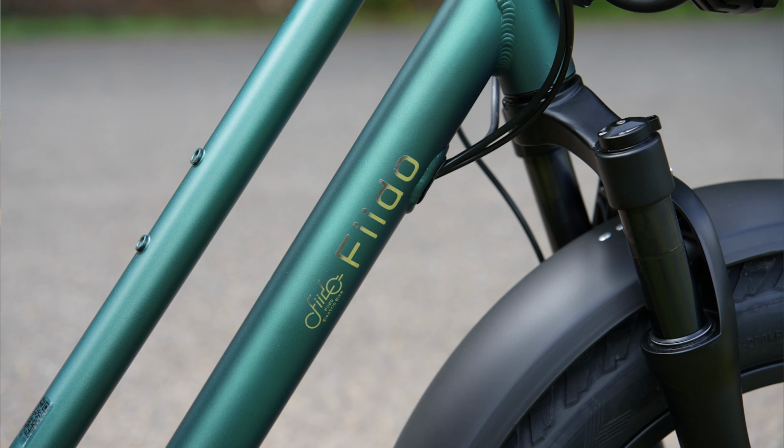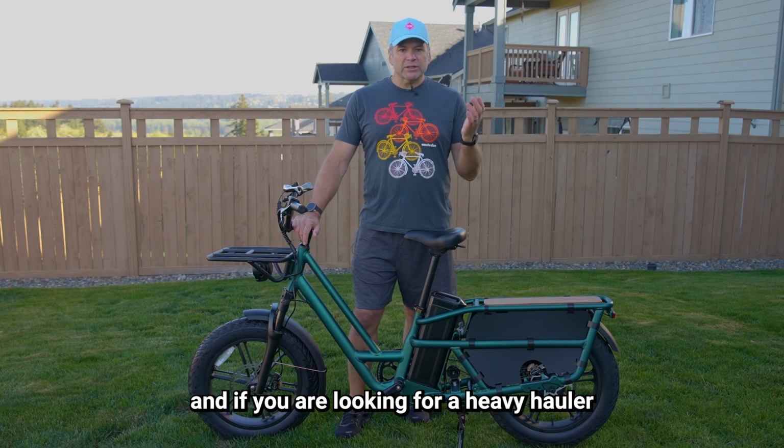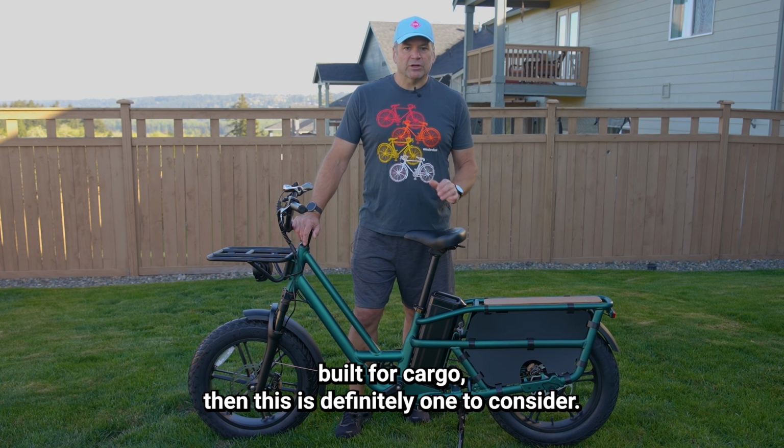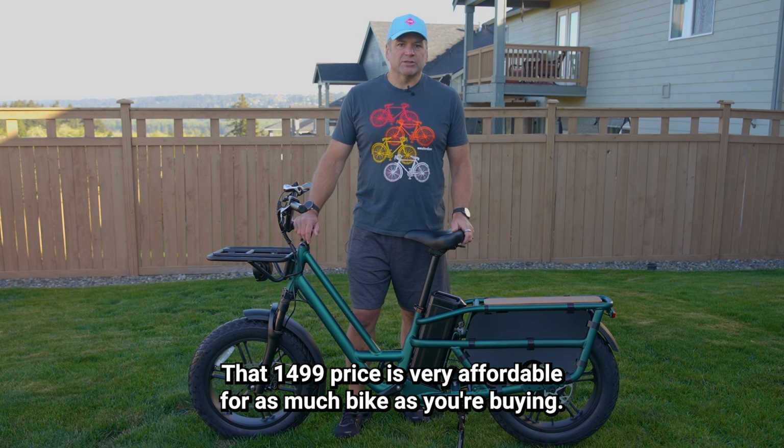very good. I enjoyed my time with the Fiido T2 Longtail cargo e-bike, and if you are looking for a heavy hauler built for cargo, then this is definitely one to consider. That $14.99 price is very affordable for as much bike as you're buying.